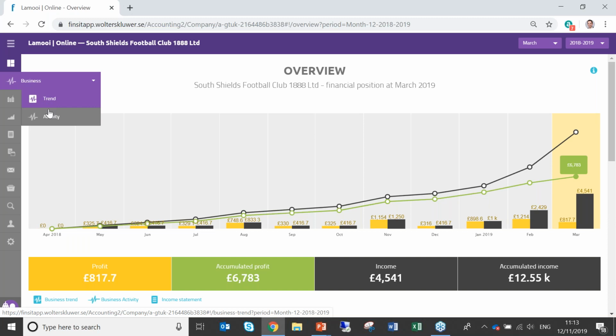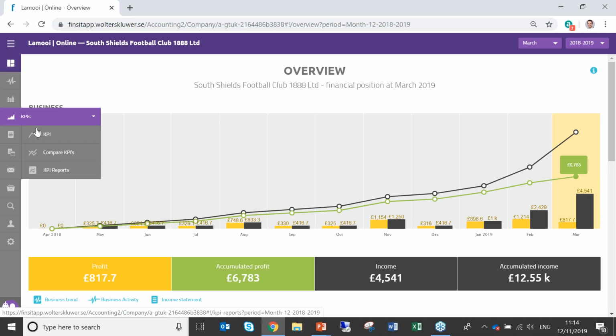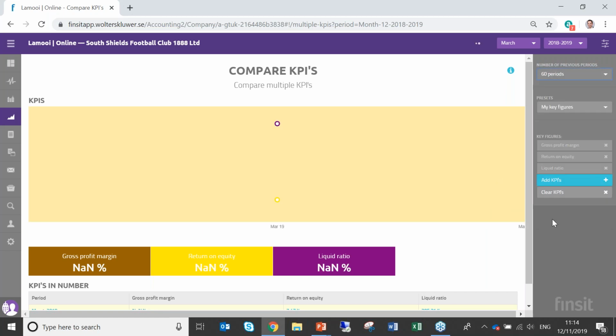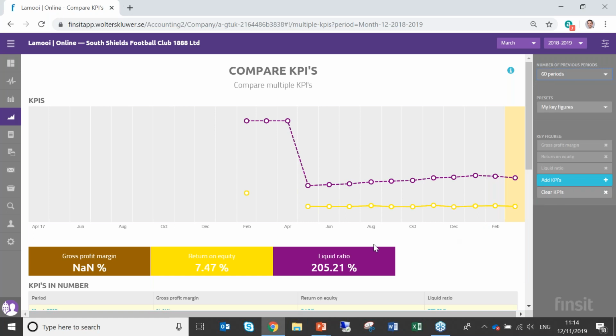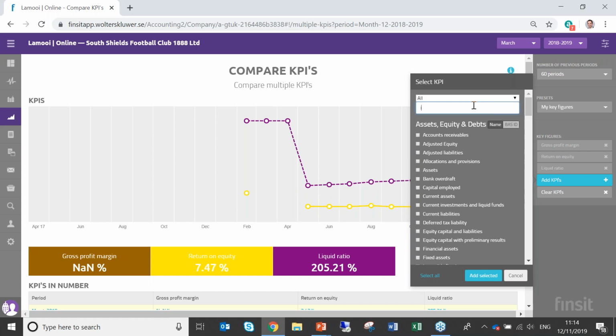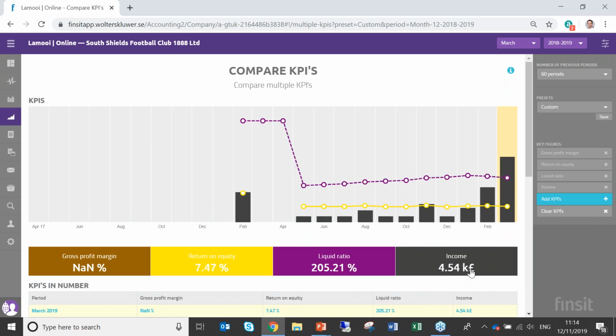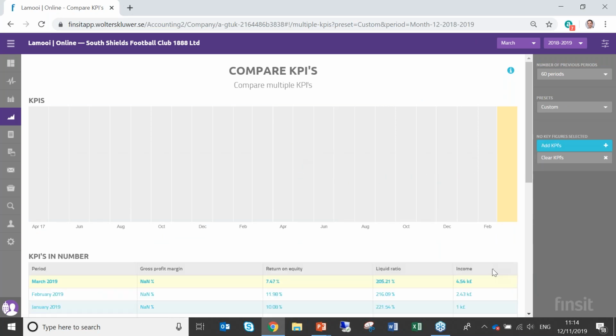Just going down the left-hand side here and looking at any of the other areas that we may not have touched on, we also have compare KPIs. Again, this is default KPIs set up from within the settings screen. We can show a number of different periods, so we can go down from 1 period all the way up to 60 periods comparison. We can clear these if we don't like these, or we can actually add KPIs very simply by just selecting add KPI on the right-hand side and selecting one of the KPIs there, and again that'll keep them there, or I can just clear all of the KPIs and start again if I so wish.